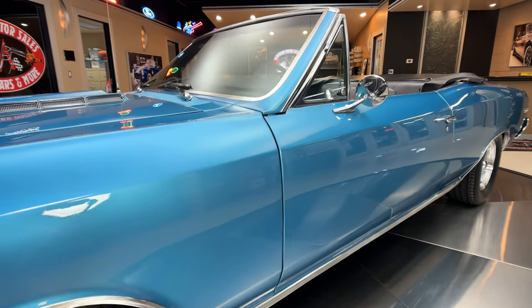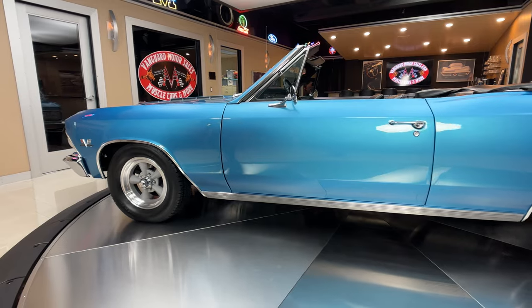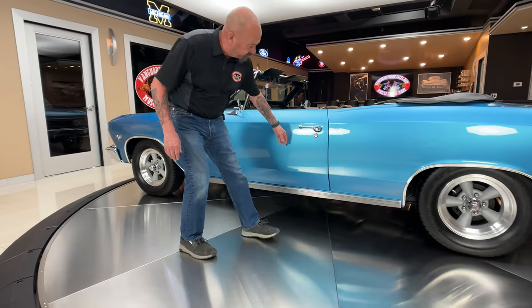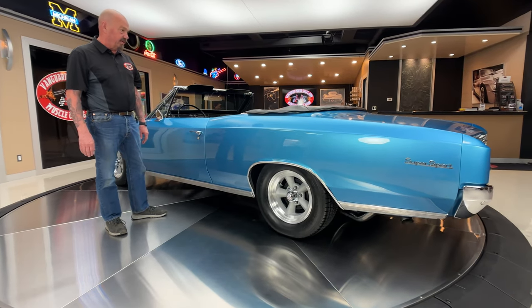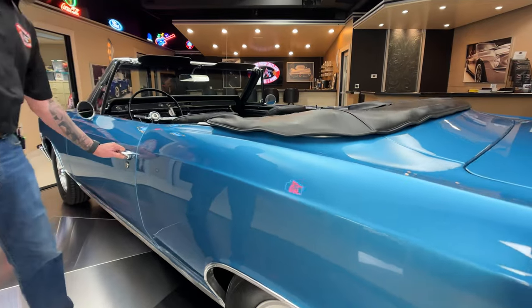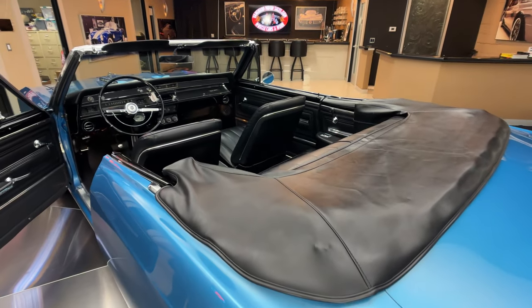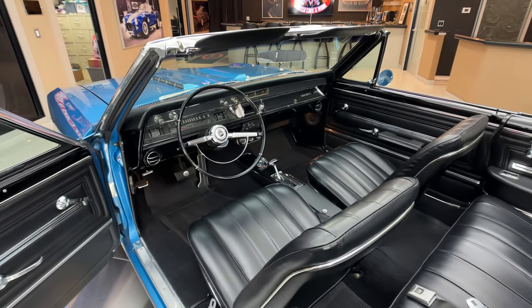We got great looking gaps on the door there. We got a great looking rocker panel. You see how nice the door fits right here? Just absolutely beautiful. We've got the convertible top boot on there. And you can check out pictures of the convertible top online at vanguardmotorsales.com.